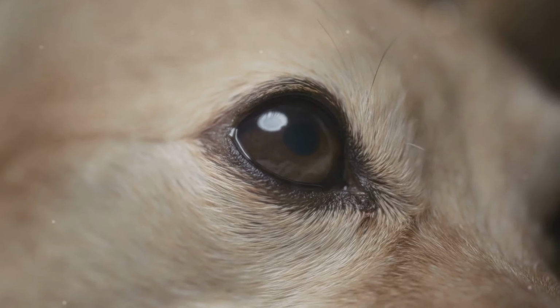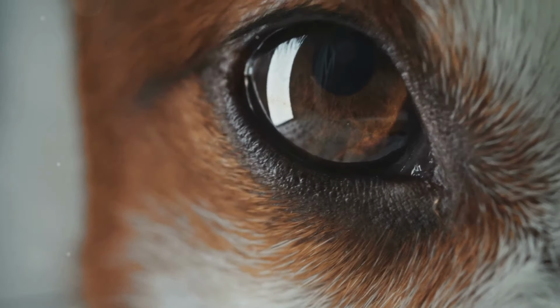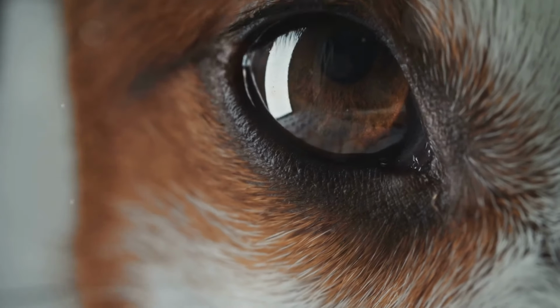A world of vision, comparing animal eyes. The animal kingdom offers a stunning diversity of eye designs, each uniquely adapted to its owner's environment and lifestyle. From the skies to the forests, and even the depths of the ocean, these eyes have evolved to meet the specific needs of their habitats.